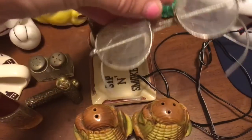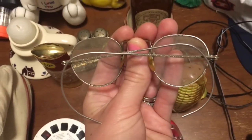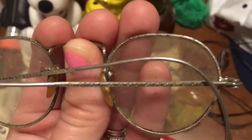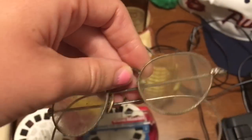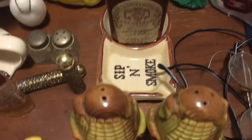Next thing I got for 60 cents were these, I want to say antique, but I'm going to have to look into them more, but really, really old wire glasses. And I mean, you can see all the dust on there. They really need some loving, but these were buried at the bottom of a bunch of glassware. So I'm kind of excited about those, since I do really well with vintage glasses most of the time.